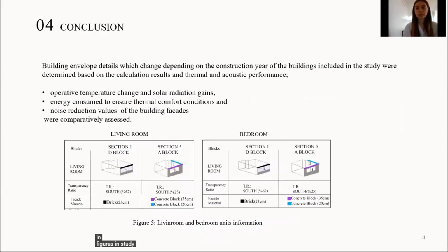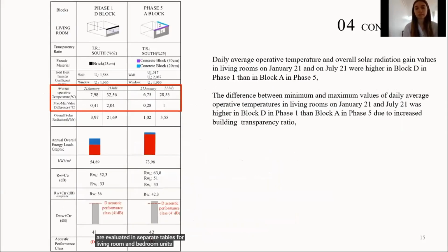In the study, building envelope details, which change depending on the construction year of the buildings, were comparatively assessed. Information on the living room and bedroom units is shown in the figure, and in the study, calculation results for buildings are evaluated in separate tables for living room and bedroom units.